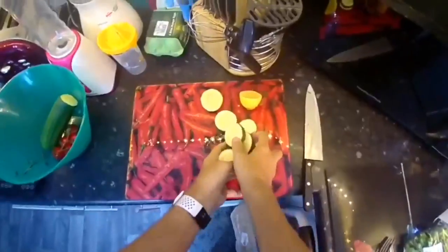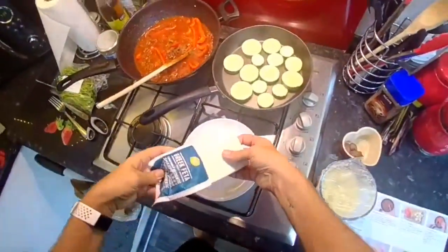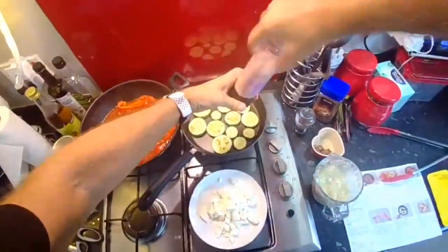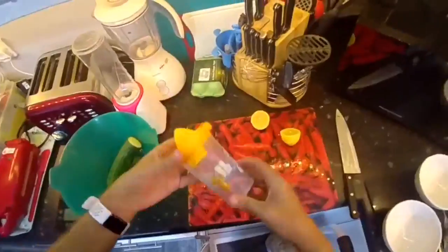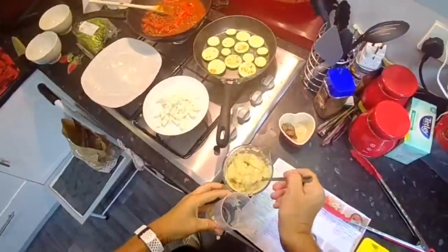In another frying pan, we're going to char grill these courgettes. No oil. We are going to crumble the feta cheese. Salt and pepper. Jerry juicer is back out. We're going to juice the lemons. Adding this fresh lemon juice to the couscous, and we're going to fluff up with a fork.